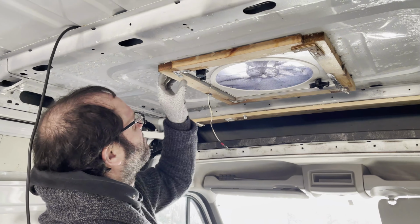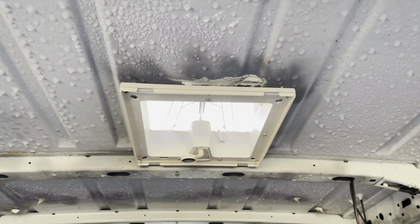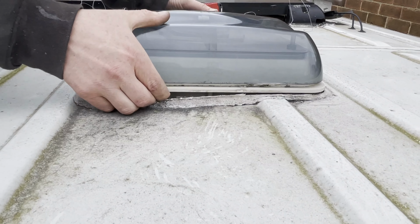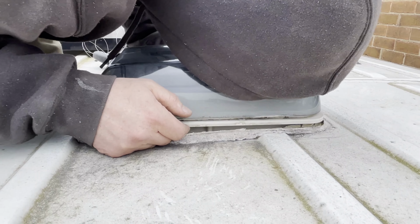So on skylight number 1 we can quite clearly see that it's just Sikaflex down with no screws at all. Mystery solved. It was a bodge job. Let's have a look at the other one. That'll explain that. It was never ever stuck to the skylight. She probably forgot to clean it before installing it. Let's whip these both out then.